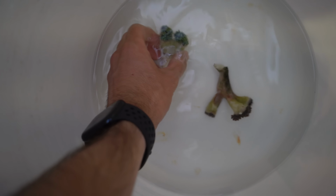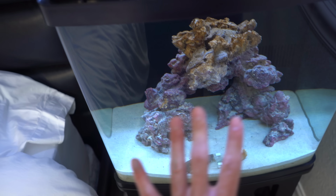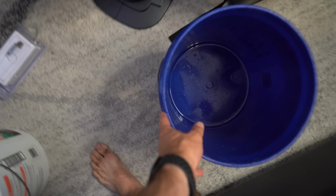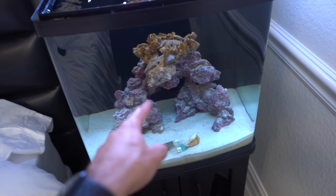We got our stuff inside here. So 5 minutes of these guys being inside of here. This way we can get rid of anything that, you know, might be stinging the corals or whatever. We want to make sure this tank is pure and it's clean. We don't want to have any problems. So 5 minutes, then into another 1-gallon bucket, which is going to be right here. Perfect. Rinse off, then we add them to our destination, which is in the aquarium.